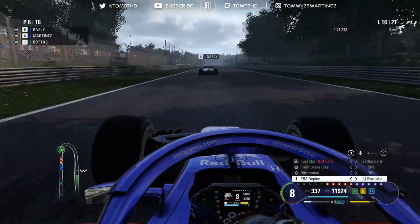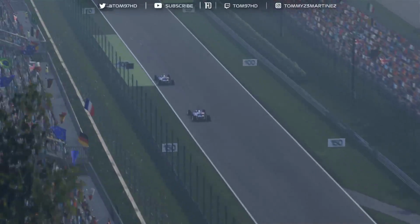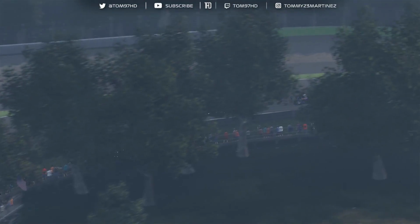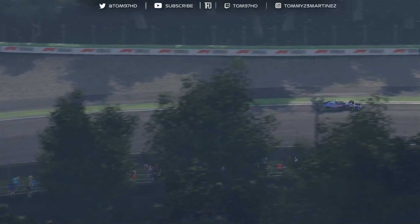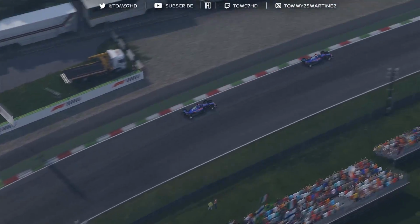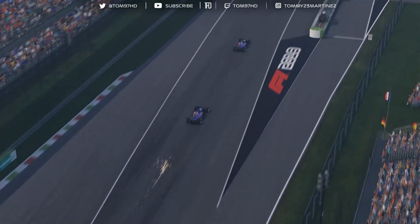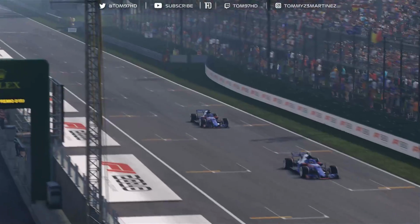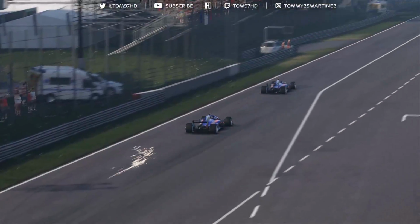Right, we're just going to sit behind Pierre for now. I'm going to try and get the relay and the double tow out of the Parabolica. He's going to have DRS on the guys in front. Hopefully I can get the 2 for 1, but I think he's got too much tow for me to even maybe get back past him. So I don't mind. I can sit behind Gasly for a bit.